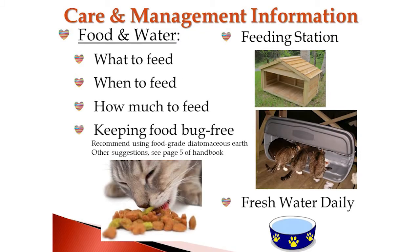Care and management information. Fresh food and water should be provided for your colony cats every day. Dry cat food is preferred in almost all instances, with each cat receiving approximately 1/2 cup every day. Dry food is more cost-effective, bug-resistant, and has all the nutritional benefits your cats will need.